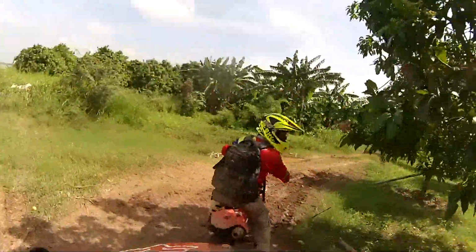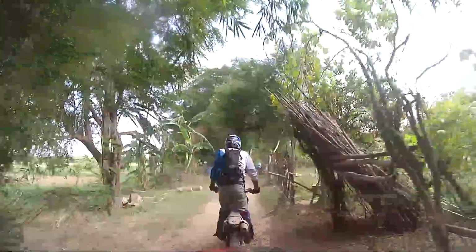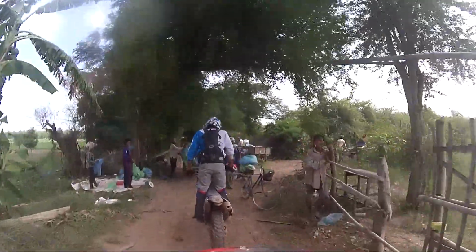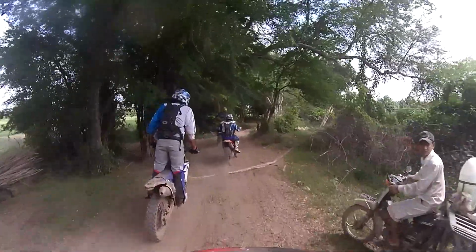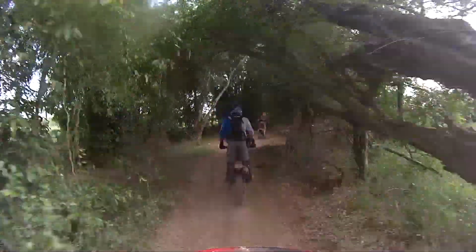And into a rest stop. Maybe not the first choice because there wasn't too much shade, but we had a rest and we're back up and away. And here are some locals bagging up the produce. Not sure what the produce is. Sorry, too fast.